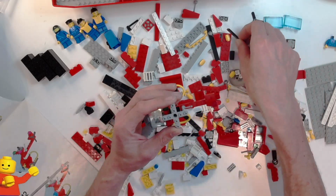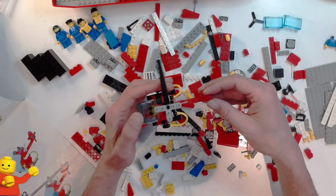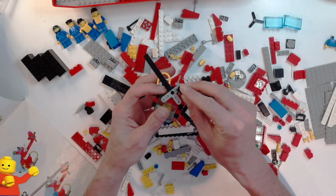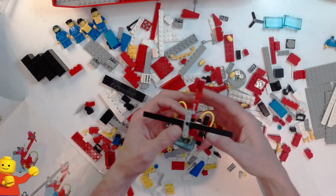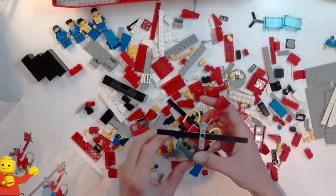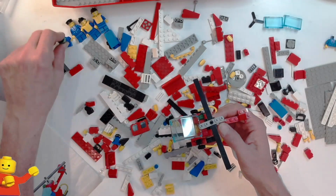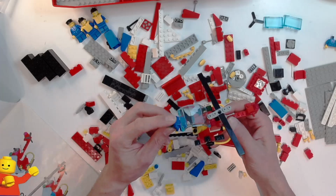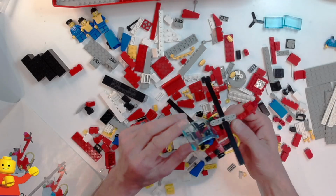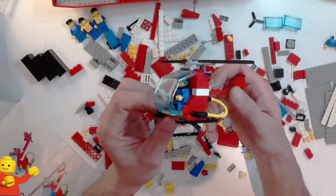And then we've got the black tiles. I think it's 1x8s. Black, long black tiles. And either side. I turn the page. Put the old helicopter pilot in there. He'll be happy. Put his arms up so that he can get a little bit of control. And there we go. One helicopter.